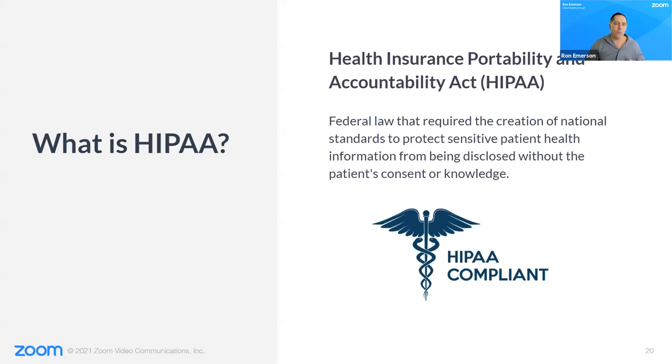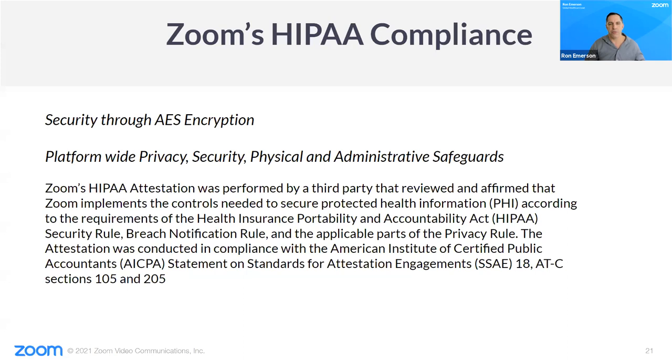And so how does Zoom meet that HIPAA compliance? Zoom, of course, went through high-level reviews, and our HIPAA attestation was performed by an independent third-party auditor that reviewed and affirmed that Zoom implements the controls needed to secure protected health information according to the requirements of the HIPAA security rule, breach notifications and the privacy rule. Zoom is responsible for the administrative, technical, and physical safeguards that prevent any unauthorized access for protected health information in the Zoom environment.